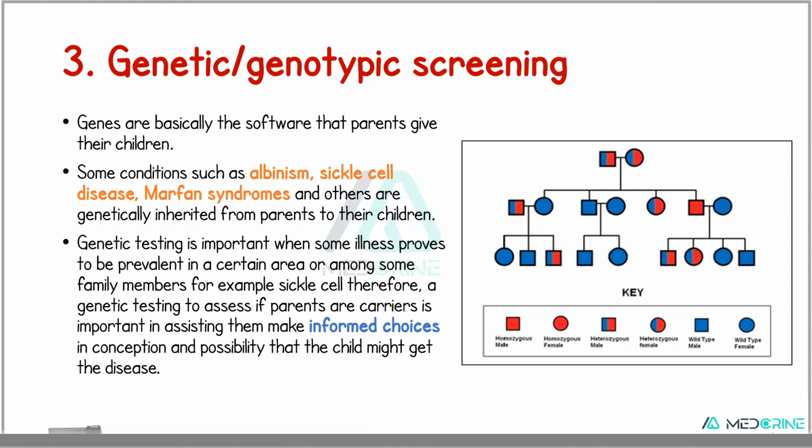Therefore, this genetic testing helps this couple to assess themselves on whether they are carriers, and also assists them in making informed choices in conception, and to understand that there is a possibility some of their children may have these inherited diseases.